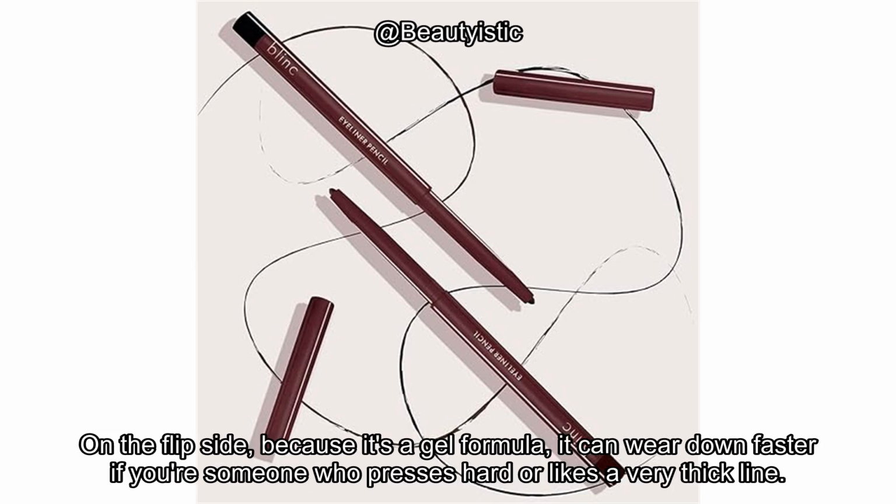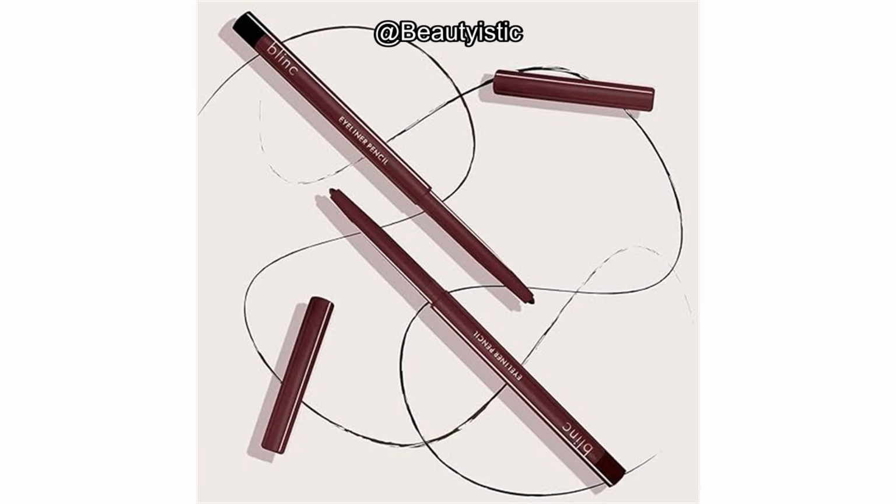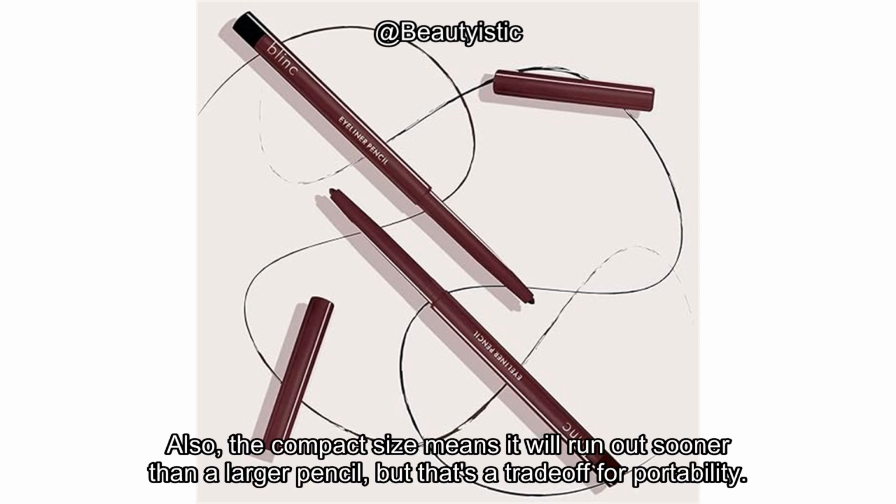The packaging is sleek and minimal, and the pencil itself is sturdy, so it won't break in your makeup bag. On the flip side, because it's a gel formula, it can wear down faster if you're someone who presses hard or likes a very thick line. Also, the compact size means it will run out sooner than a larger pencil, but that's a trade-off for portability.